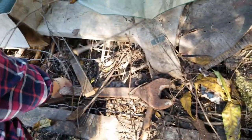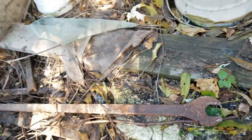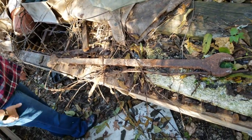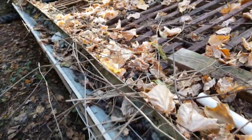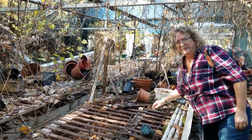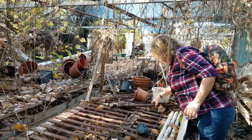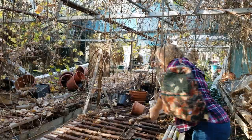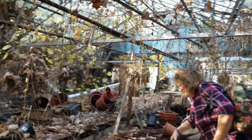Wow. You can't get enough torque with that wrench. Well, story's over with. Wow, can you pick that up? Show the sense of scale of it. Yeah. Carmela's a plumber.